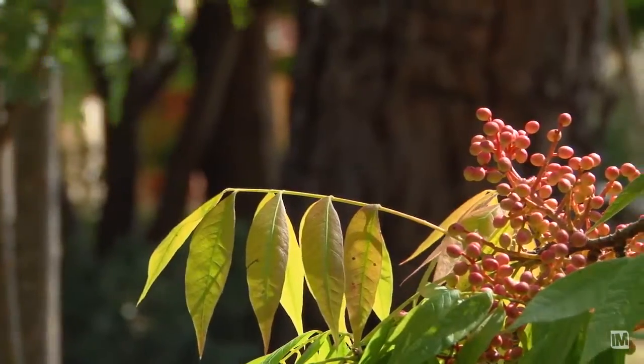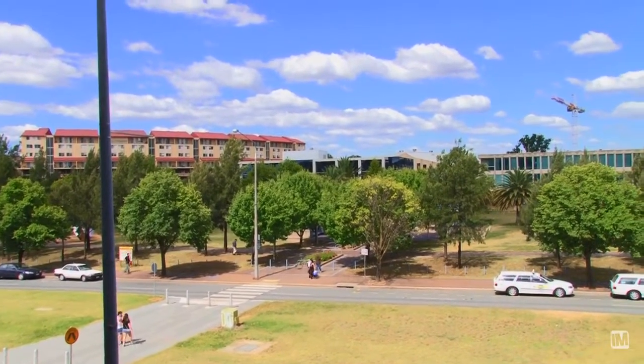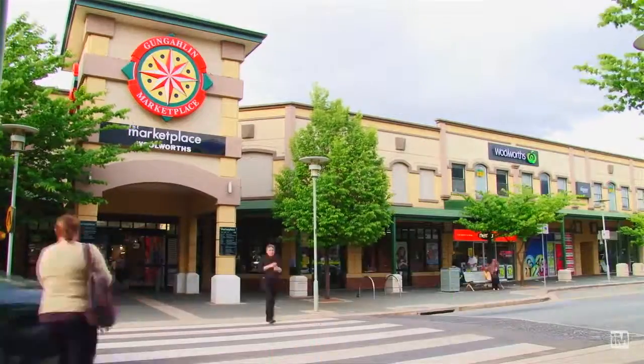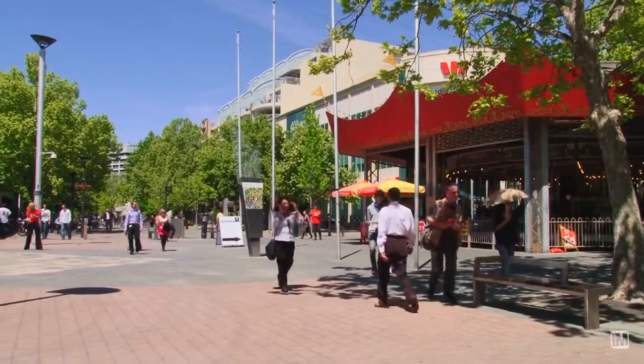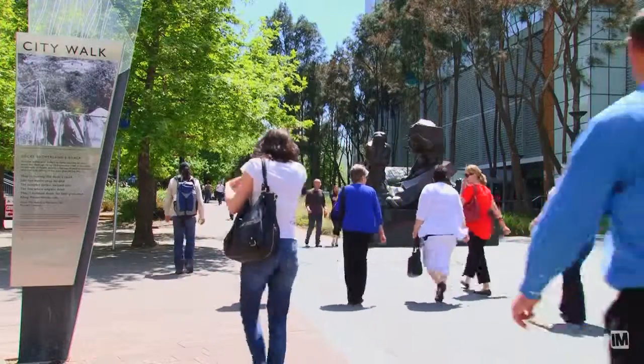Now the location is absolutely beautiful because from here you can be in the Belconnen Town Center in about 10 minutes, the same with the Gungahlin Town Center, and you can get out and get on Ginadair and be downtown in the CBD in 15 minutes.